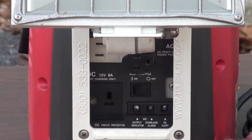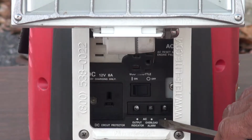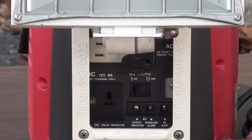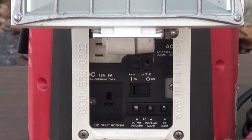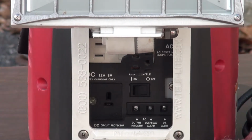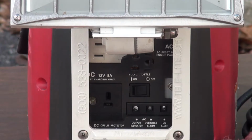Down here, there's a little light. It's the overload light. It'll start blinking before the thing shuts down. When that starts blinking, it means you've overloaded it. You're trying to draw more than 1,000 watts. So real quick, you've got to shut something off, hit the button, or unplug something.